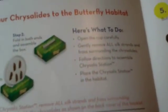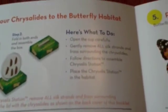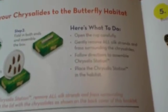Here's what to do. Open the cup carefully. Remove all silk strands from surrounding the chrysalises. Follow the directions and assemble the chrysalis station. Place the chrysalis station in the habitat. If you have the deluxe chrysalis, remove all silk strands from the surrounding. Then place the lid with the chrysalises shown on the back to cover up this booklet. That's the birth of your butterfly!